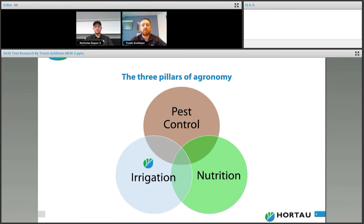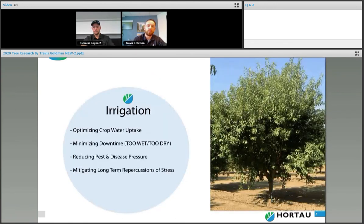I'm sure everyone's familiar with our 3 pillars of agronomy. Without proper irrigation, we cannot meet the genetic potential of our orchard. Proper irrigation optimizes our crop water uptake while minimizing our downtime of being too wet or too dry. In this situation, it's going to help us reduce pest and disease issues that can result from over or under irrigating. And overall, what we're trying to do is mitigate our long-term repercussions of stress.